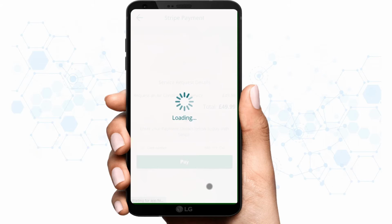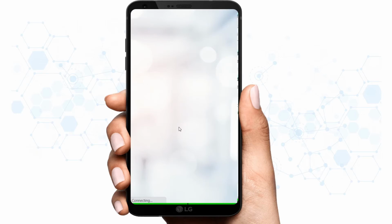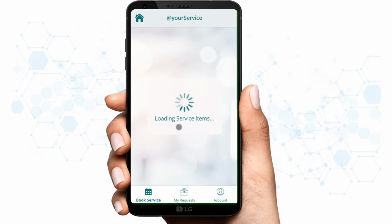The task is then logged within Evolution, and again, as a user, I'm greeted with that little message that tells me the task has been created.